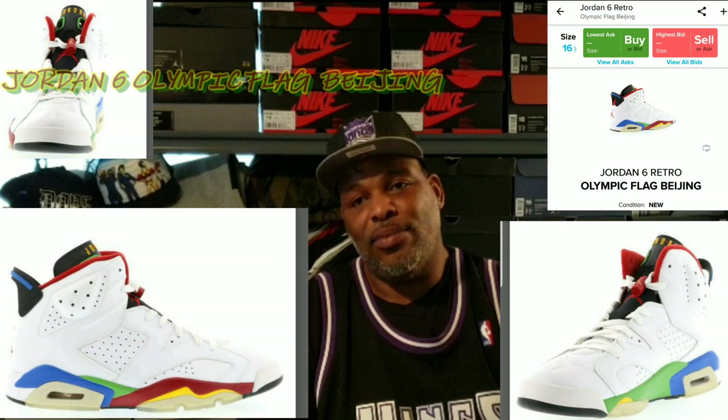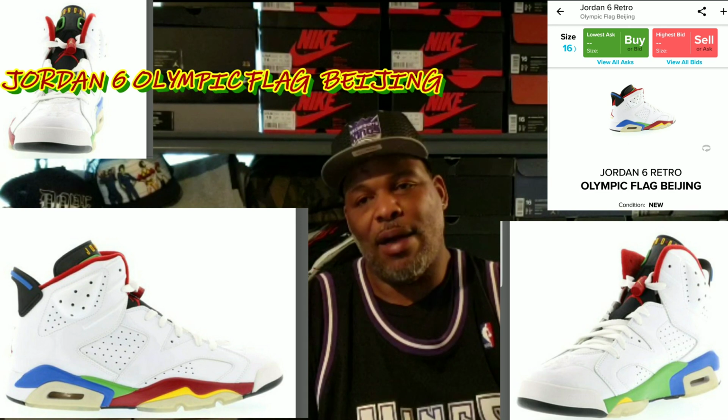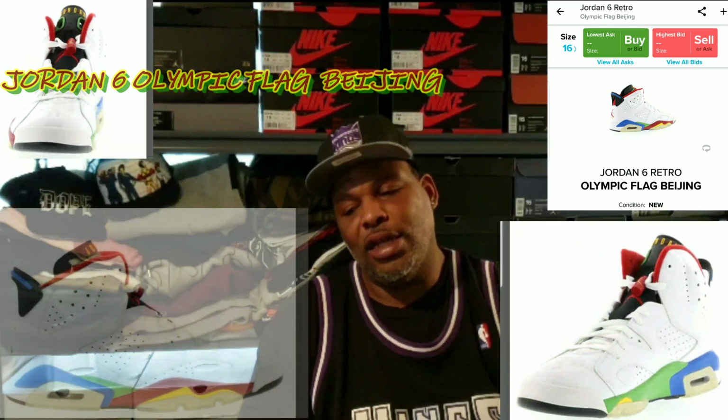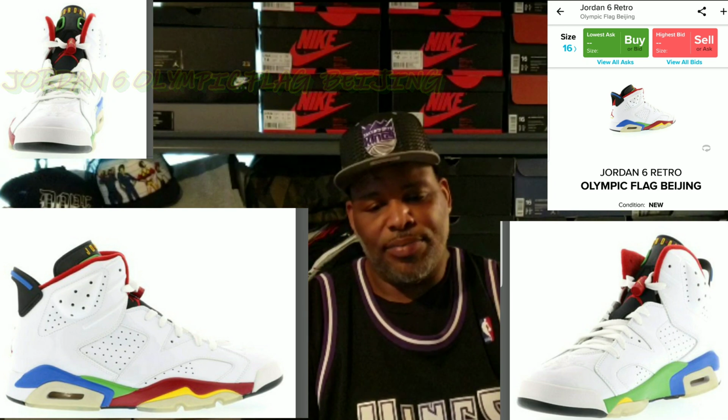On to the next, the Jordan 6 Olympic flag Beijing. I like this one. It reminds me of some of the 7s that came out that had all the unique colors on there. You know, again, this is probably a shoe they could redo, re-hit, and bring some more life to. I think it's dope when you have some colors in there that pop a bunch of different ways, and we've been seeing a trend of that happening and going forward into this year and towards the end of last year.